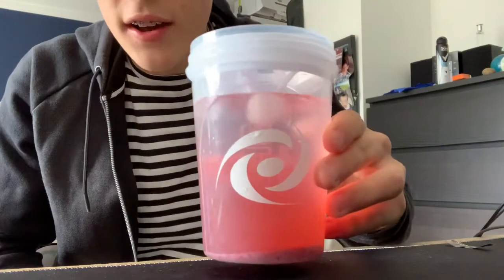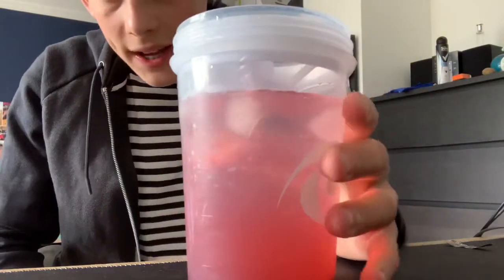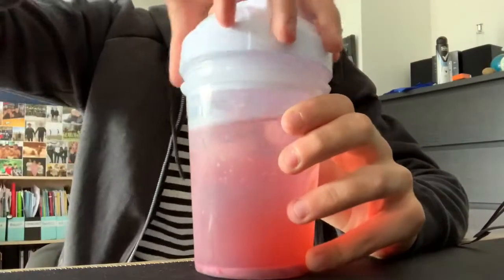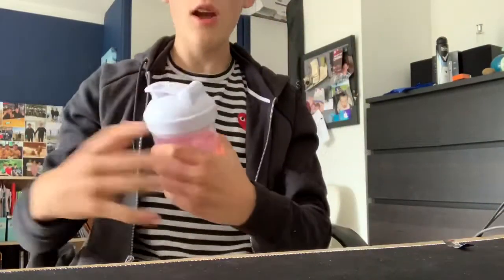I'm guessing it's going to be quite dark red. It's a bit purpley actually. I'm not sure if you can really see that in the camera, but for me it is a little bit purpley. But yeah, I'm just going to shake it, and then I will smell and taste it and give you guys a rating. Anyway.